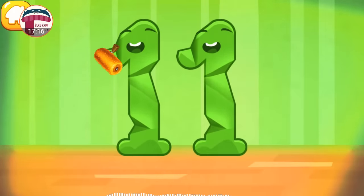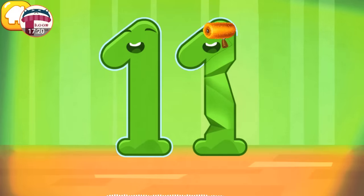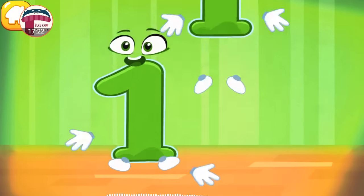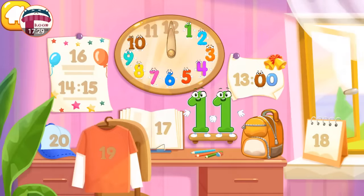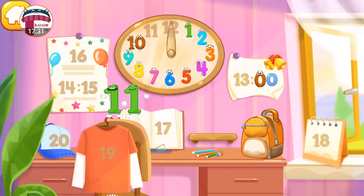Smooth out the number 11. Beautiful. Put the number 11 in its place. Great!